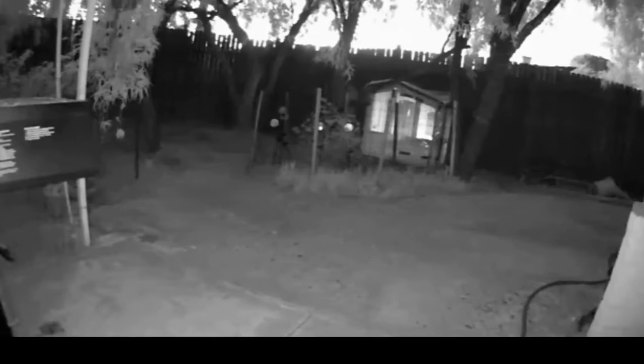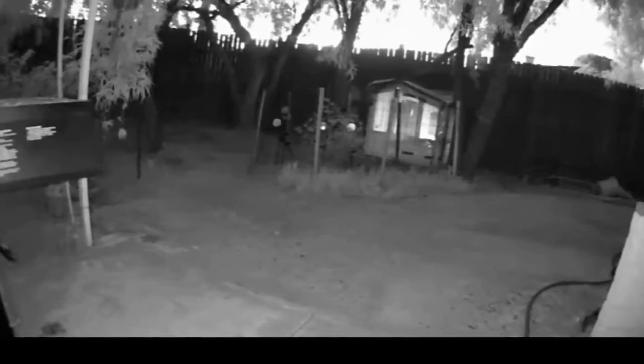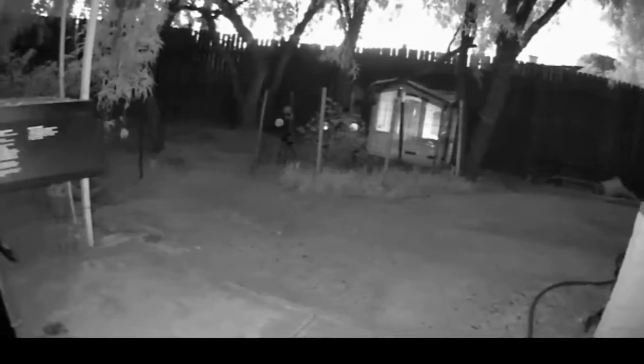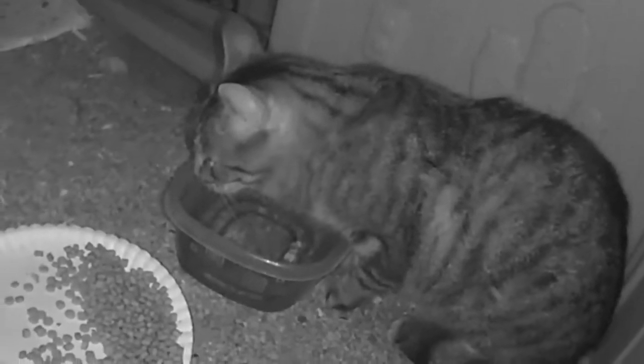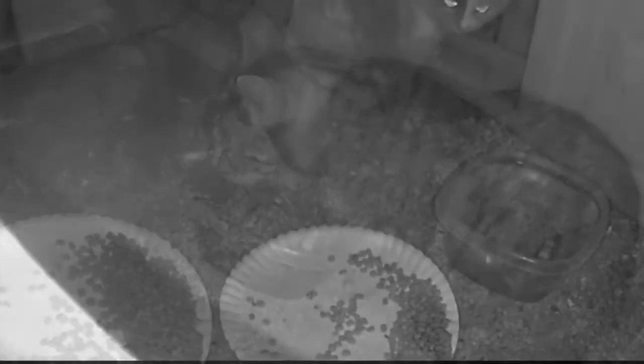That is from the security camera that's inside that cafe. So we can see at night, so it's a night vision kind of thing. And with a little bit of coaxing, I got him in. This is Tony. He was another cat that showed up.